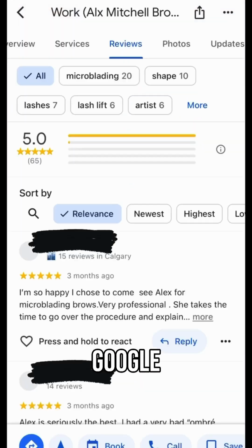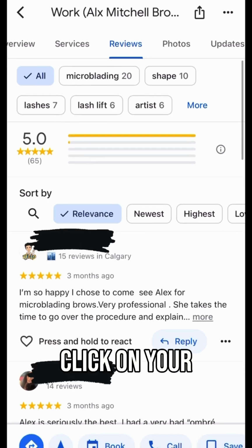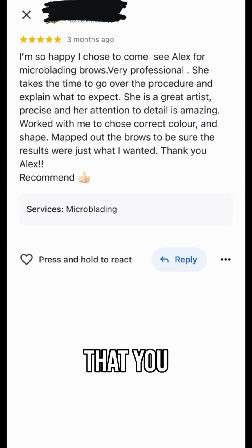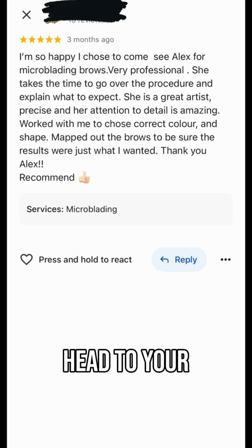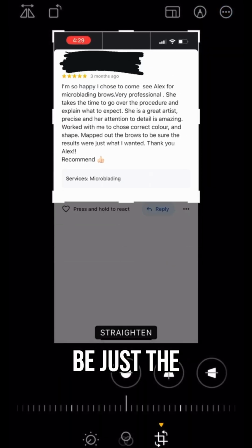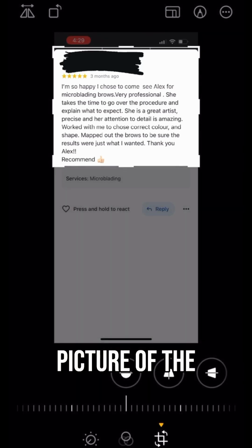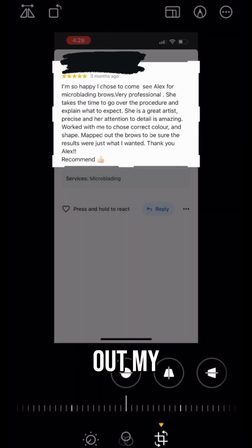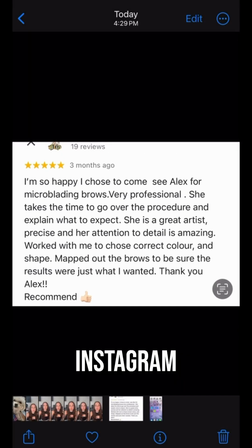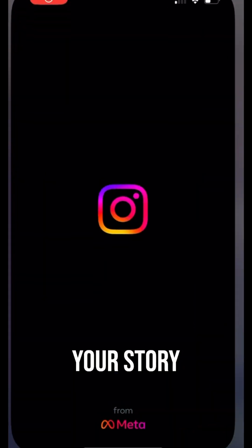So head to your Google business page through Google Maps, click on your business, and then click on reviews, and then screenshot the review that you want to share. From here, head to your camera roll so you can edit the screenshot to be just the picture of the actual review. I like to crop out my client's name too, just for their privacy. Now open up Instagram and you can actually share it to your story.